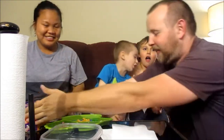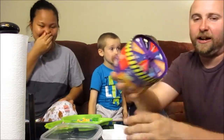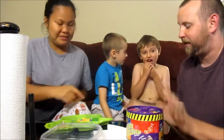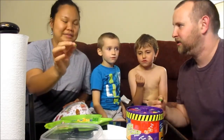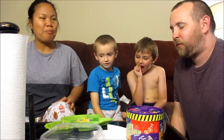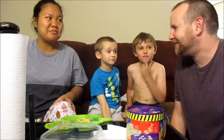Alright, my turn. Lawn clippings or lime? What color is that? It's pure green. So this is gonna taste like lime or lawn clippings? Grass. I hope I get grass. I got lime. I got grass, guys.